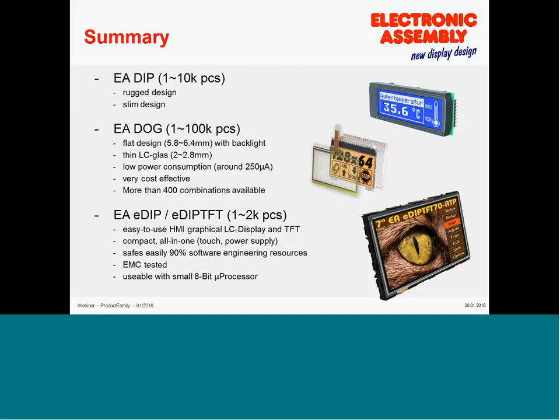All of our intelligent displays are EMI or EMC and ESD tested. We can also offer the test report of this. And as I mentioned before, it's usable with already a very small microprocessor. You don't need a powerful processor behind. Every easy microcontroller is usable for this solution.